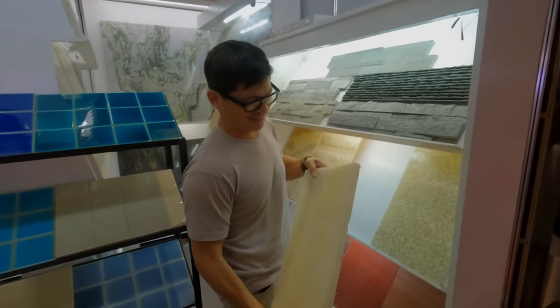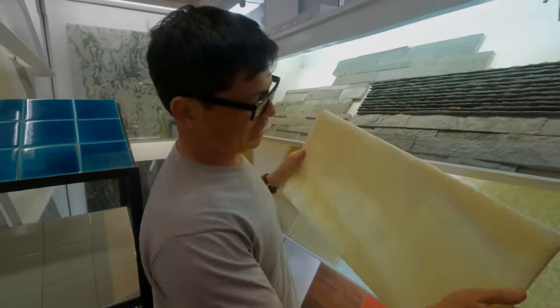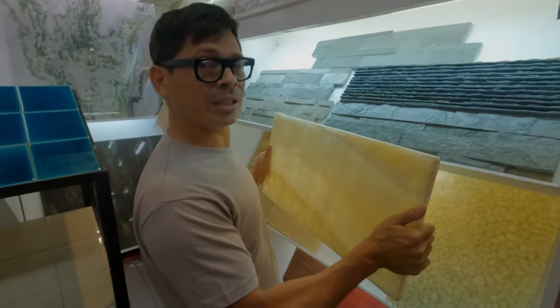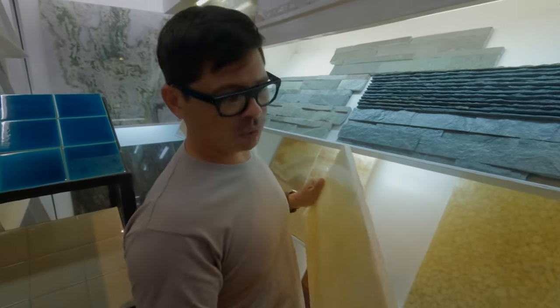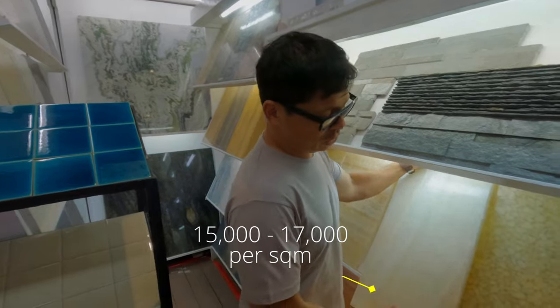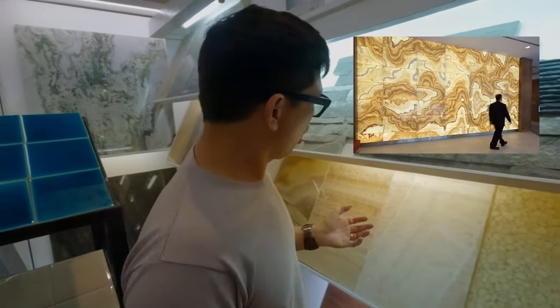So this is called light yellow onyx. As you can see, the light can shine through. It also comes in big slabs, so you can get it in 60 by 60, 60 by 120, 60 by 2 meters. The price will be about 15 to 17,000 pesos per square meter. You can use it for a countertop. You can use it for an accent wall.